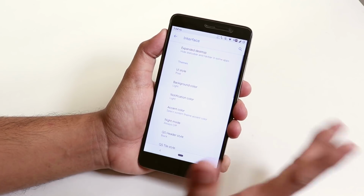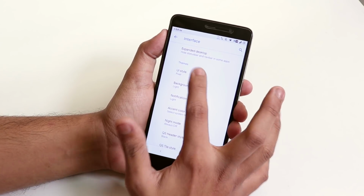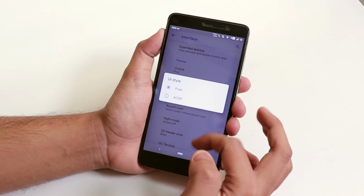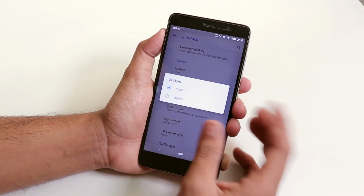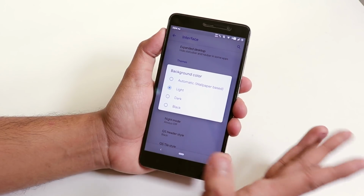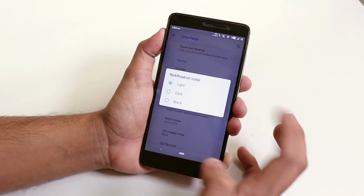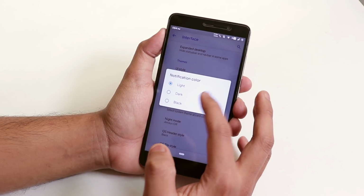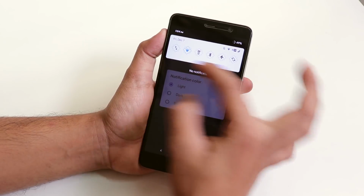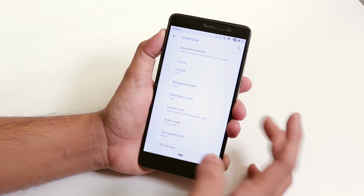Let's go back. We have interface. Now this is one of the most exciting parts of this ROM. Here we get the UI style. You can change it to AOSP if you want the AOSP recent style and stuff, I guess. And here we have the background color. You can change it to automatic, wallpaper based, and light, dark and black. And we have the notification color option. You can change the notification color too, like particularly if you have a notification, the color should be white or black, you can choose it from here.